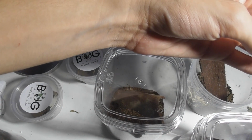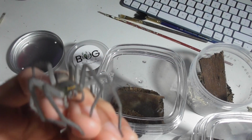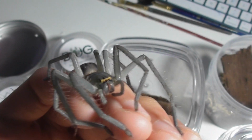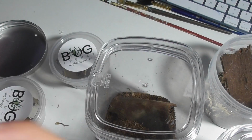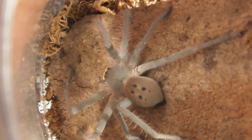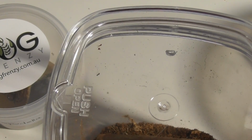Okay, so without any further delay, before this thing inevitably ends up in my sleeve or on my back or something, I'm just gonna get it in its new home. So there it is, safe and sound until it eventually outgrows this again and has to be rehoused. And now that the Typostola barbata has been dealt with, let's take a look at some of the new additions.